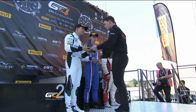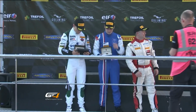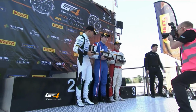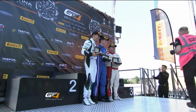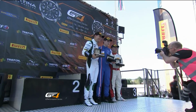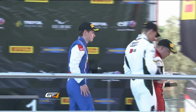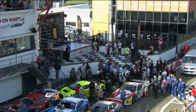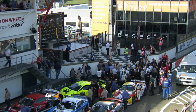And already drivers up on the podium as we're looking at the junior classes. And these are the drivers running in the AM class. So they get their Satina watches. And now walking to leave the podium. And of course we've got the Pro-Am runners as well, and the Silver Cup runners. But first blood for these drivers, very important. They're looking for similar weather tomorrow and to do it all over again.